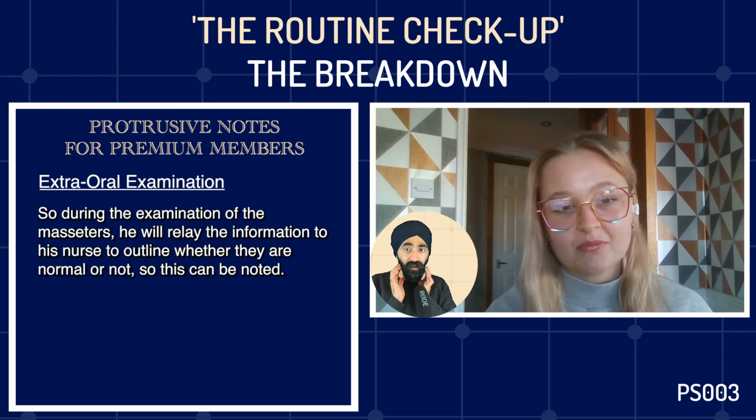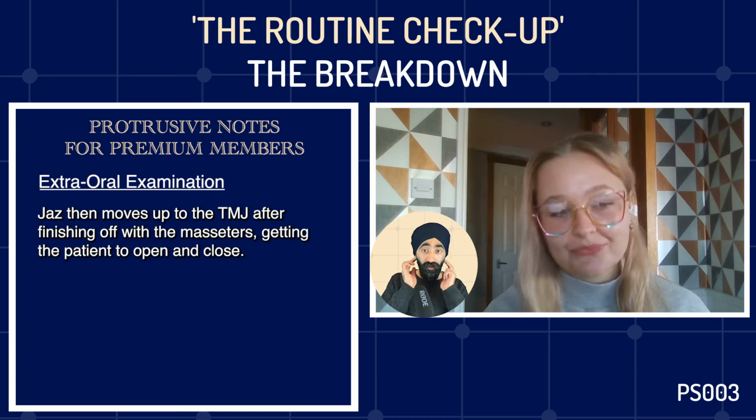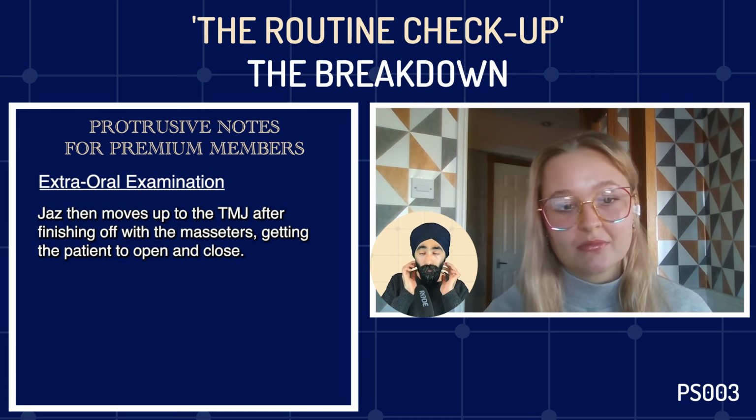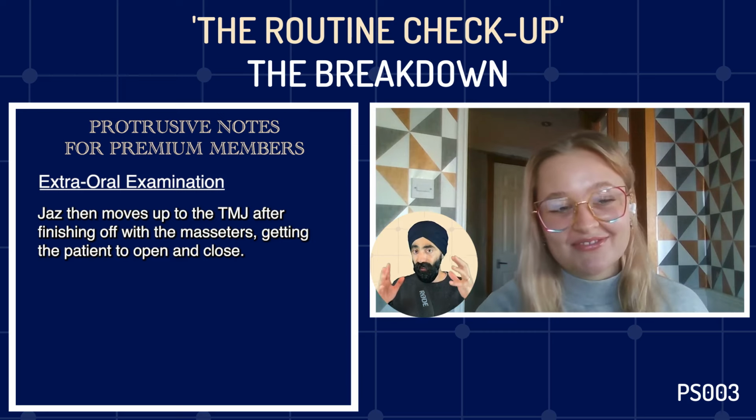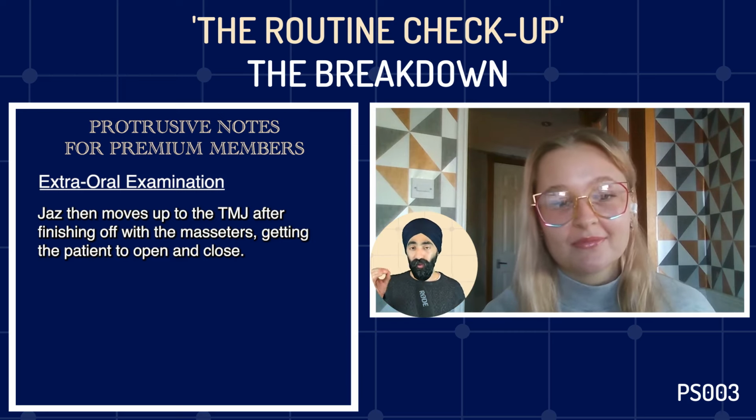Now, while my fingers are there, I'm going to go up to the TMJ. So I'm going north, up to the temporomandibular joint. Again, we can spend so much time discussing exactly what to check, but keeping it fairly broad for a normal checkup, not a new patient, I'll get them to open and close all the way.